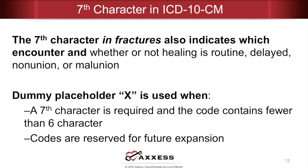Now, sometimes you're going to have instances with injury codes when you have to use a dummy placeholder X. What that means is that a 7th character is required, but the code itself contains fewer than 6 characters. In that case, you would have to add an X in between the 5th character and the 7th character, and then add the A, D, or S or whatever at the end. So just be particular about making sure that when the 7th character is required and the code is too short, maybe 5 or 6 characters long, you may have to use an X placeholder, okay?